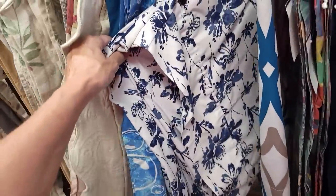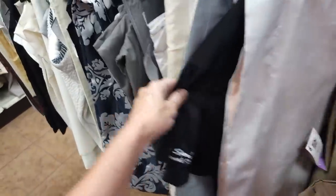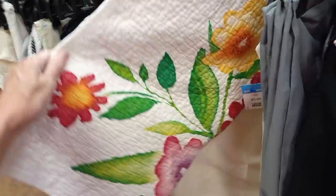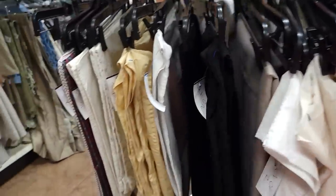I do always look through the pillowcases and pillow covers and look for anything that's high quality because, boy, I do love shipping pillow covers. Let me tell you, one of the easiest things in the world to ship. So I always look but rarely find anything that's worth picking up.